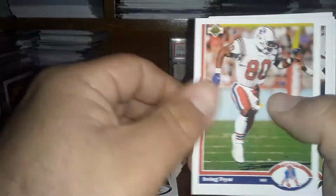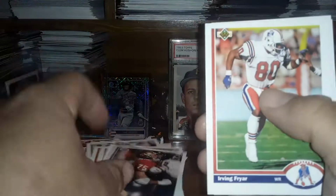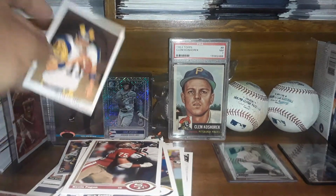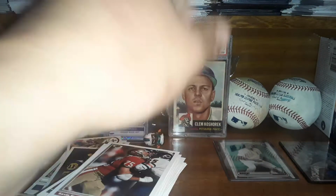John Gesek, Irvin Fryar, Kevin Fagan, Paul Farren, Kevin Fagan again, Irvin Fryar again, Rick Fenney, Kevin Fagan again, and a Collector's Choice of Mark Rypien. Or not Rypien, Jim Everett. Got 2 11s there. Rypien and Everett, both 11.